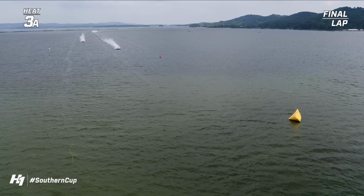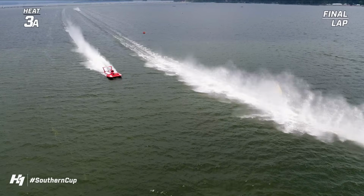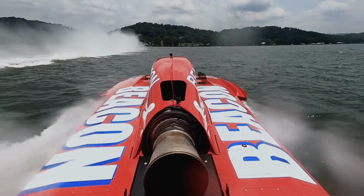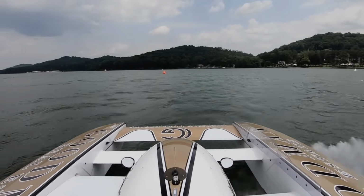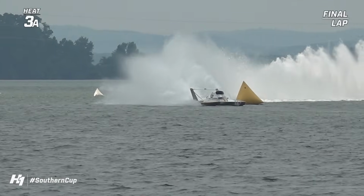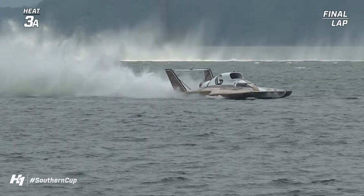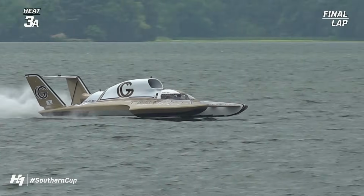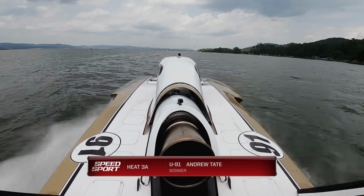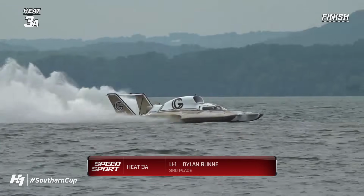Tate, your leader. Kelly still chases in second, but right now we're at the point Kelly might pull and let Tate go get those 400. Dylan Runny remains in third in Miss Home Street. Final turn, final lap. Andrew Tate, Goodman Real Estate in front. Off the top end of the race course, if he can just finish this last piece of straightaway, and he's going to be able to do it, Andrew Tate, U91, Goodman Real Estate is going to pick up 400 points on the water. J. Michael Kelly gave it a valiant effort, but could not run down the 91 Goodman Real Estate.